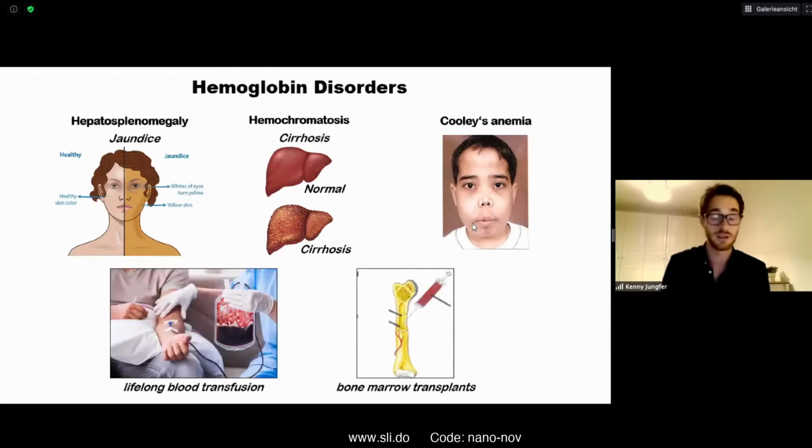And the treatment looks as follows. They are dependent on lifelong blood transfusions. Those are connected to very painful iron chelation therapies, but they also need regular bone marrow transplants in order to keep the healthy cells dominating the system. So this is a lifelong treatment that is only tackling the symptoms, but doesn't pose an actual cure to the sickness. Driven by the severity of these hemoglobin disorders, scientists were trying to find a solution to relieve the patients and make them independent from these blood transfusions and bone marrow transplants.